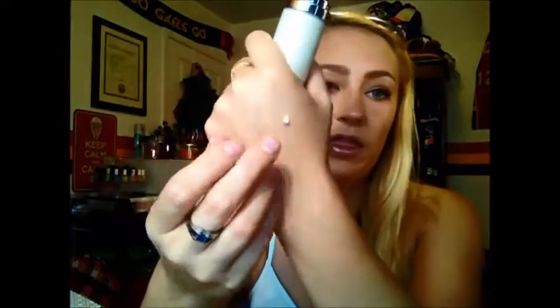Then I also picked up the two flash illuminators. One is in Spotlight and one is in Daylight. I know that there are a few others, but these are the two that I picked up. Spotlight I do really, really like. This is another one of those ones that you could mix in with your foundation or use as a highlighter. Again, a little bit thicker of a consistency.